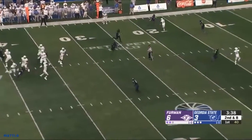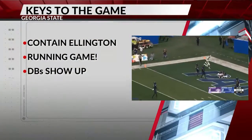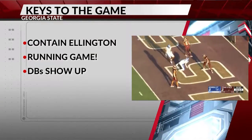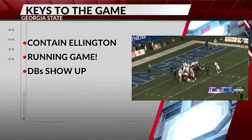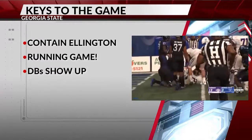But even against SIU, I think the defensive backs struggled a little bit. And these are guys with some talent, but I need them to show up, especially against the likes of Georgia State, which, like I said, can fling it around. Georgia State's offense isn't necessarily slouchy, despite what their record has been the past few years, but I want to see more from the defensive backs.